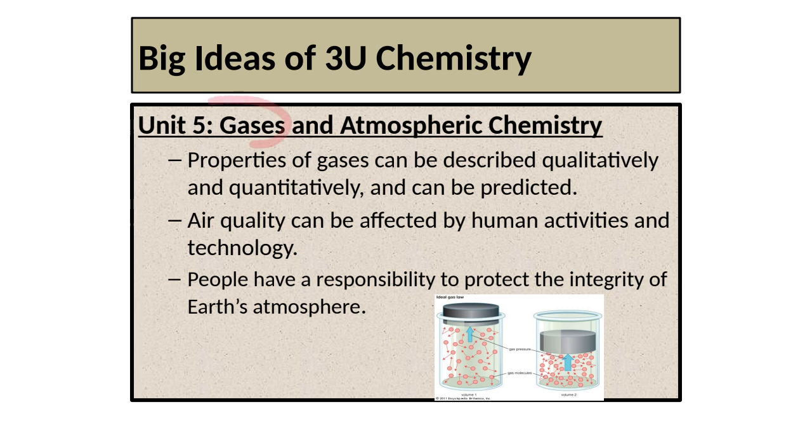The last unit that we get to is on gas chemistry. So hopefully we have enough time. Sometimes we're a bit pressed to finish everything, but we will talk about the behavior of gases, and we're going to talk about the relationship between pressure and volume and temperature and the amount of gas. If we have time, we might get into some atmospheric chemistry where we talk about air quality. But mostly we're just going to talk about the way gases behave and learn a little bit more about them.